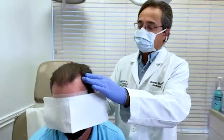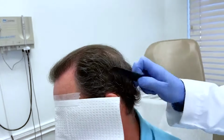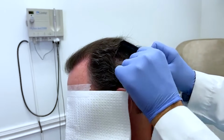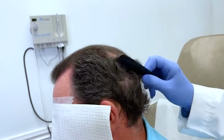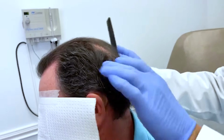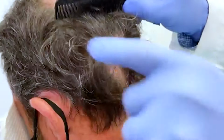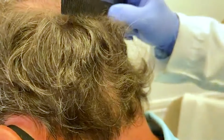And I'll show you, if you take a look back here, this is what's involved. So what we do is we can take out individual little hair follicles one at a time from back here. That's called the follicular unit excision technique. Or we take a strip, and then we hide it with a little line back here, but you can hardly even see the line that's hidden there. So if you even look real closely, you can hardly tell.